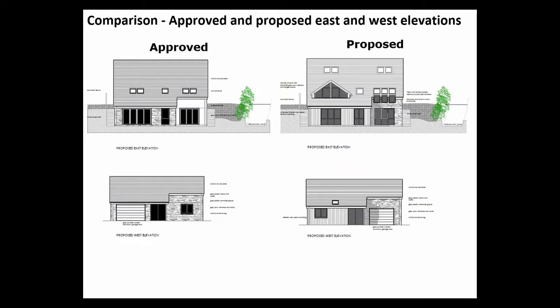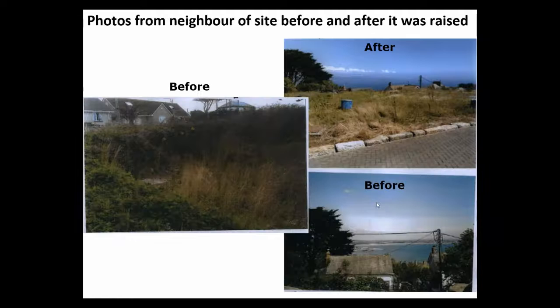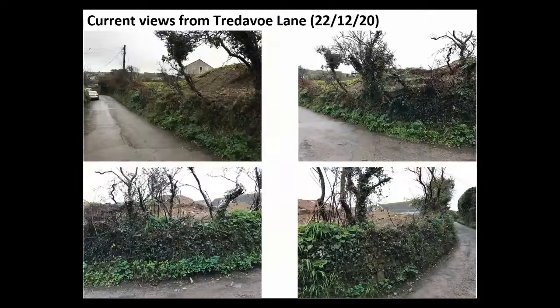Thirdly, discussions with Mr. Burt prior to the 2018 application being approved were on the basis that the site would revert to the natural ground level. That's to say, all the dumped spoil, refuse and soil would be removed. In January, a digger removed some of the made-up ground, but not all. The new ground level at the eastern boundary is at wall height. I repeat, at wall height. During the January and February substantial rains, there was overspill onto Tredavo Lane. Immediate neighbours at Rosevine are quite rightly concerned about potential flooding.